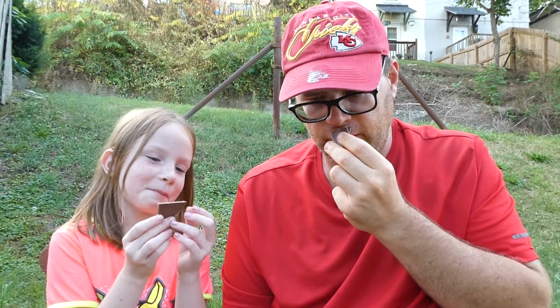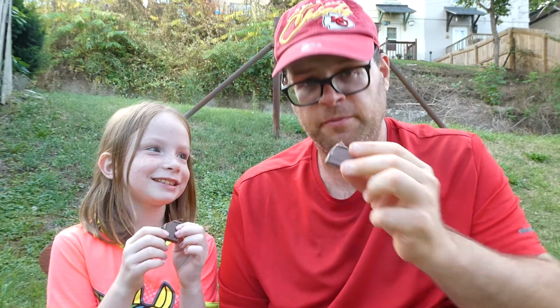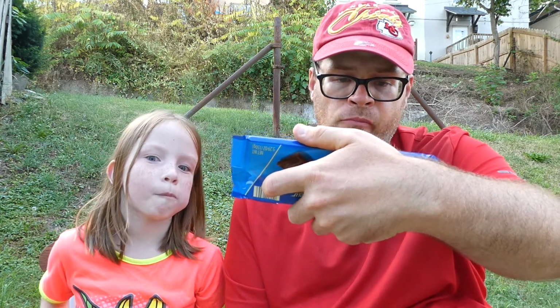Kinda smell the hazelnut in it. Yeah. Smells good. All right, so here we go. ALDI's brand milk chocolate. Good, try it. I'm not a fan of milk chocolate, but it's definitely better than a Hershey bar. That's actually really good milk chocolate. It's not overly sweet like Hershey's.